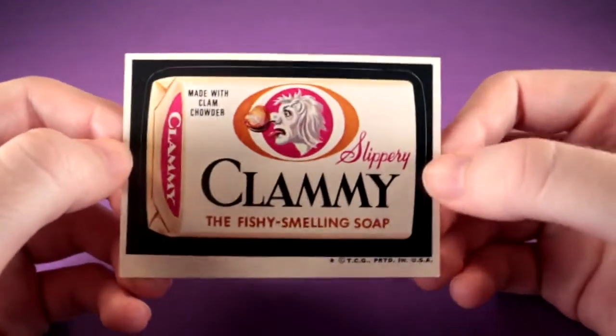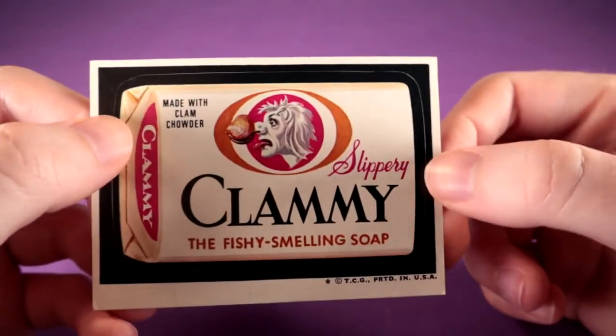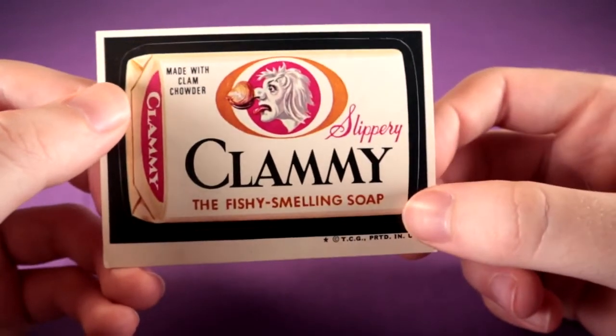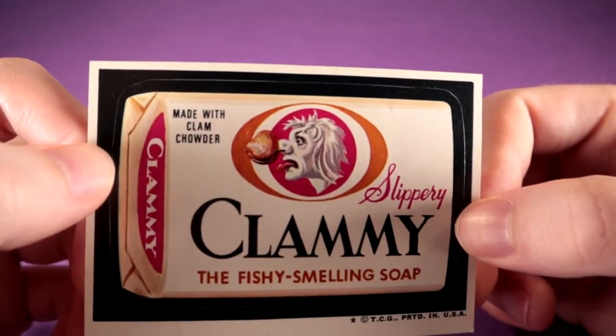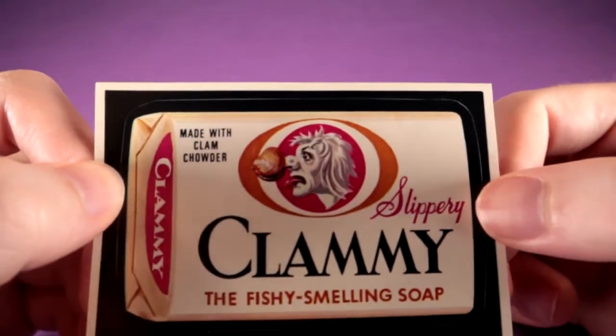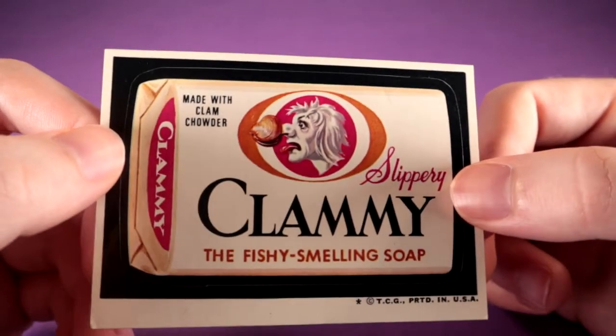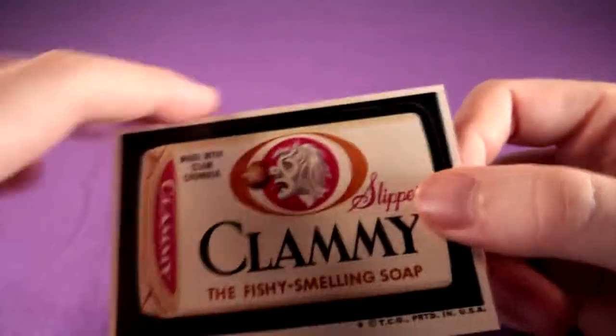Alright, this one is Clammy, made with clam chowder, slippery, the fishy smelling soap. And it looks like a witch almost. I don't think it's supposed to be a witch, but it looks like a witch with a clam on her nose. It's biting her. Very interesting. Clams are scary, by the way. Let me just tell you that. Clams, anything from the ocean is just absolutely horrifying.